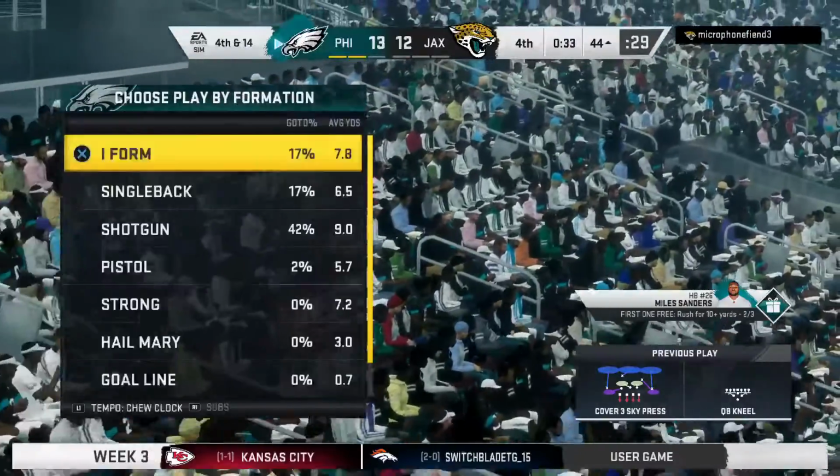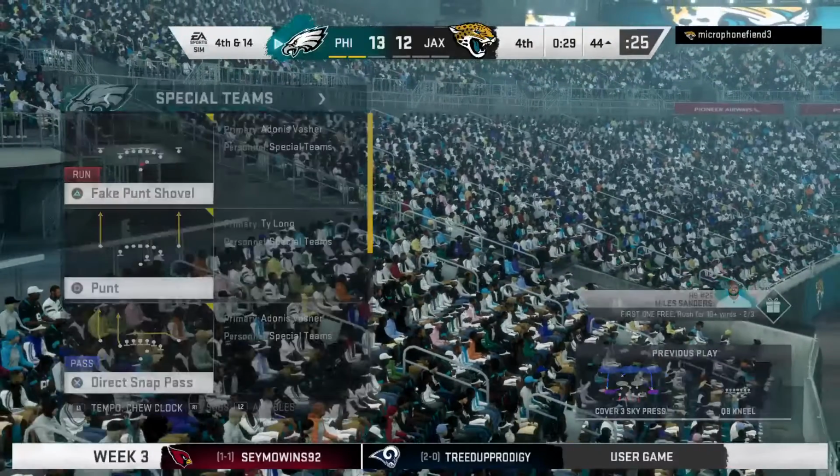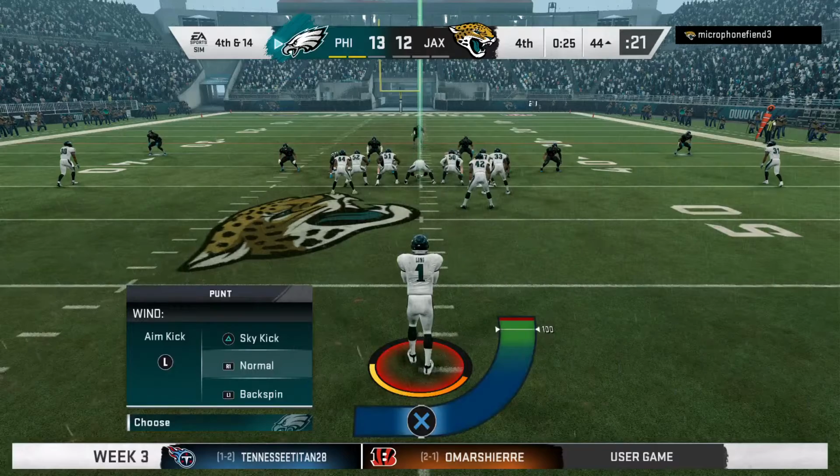3 straight wins to start the campaign now. And this is where a team, privately, within the confines of their own room, their meeting rooms, the locker room, they start to think to themselves, we're pretty good. We should be a playoff team.